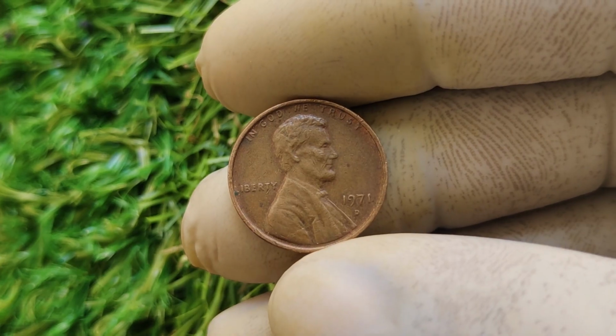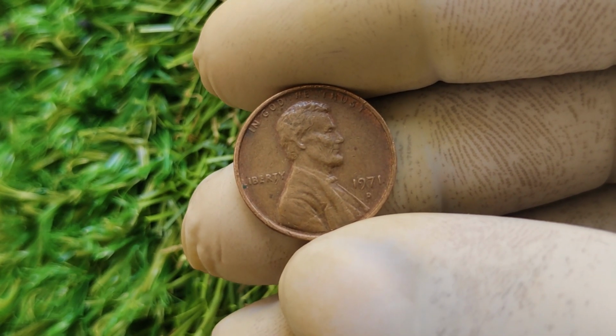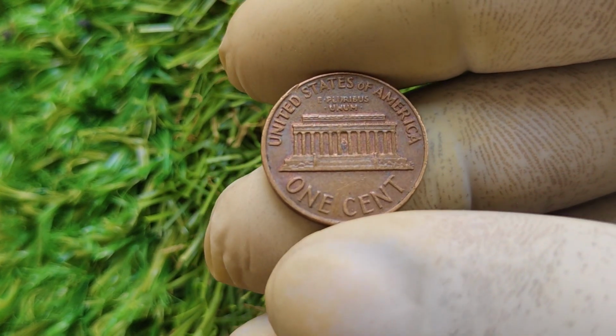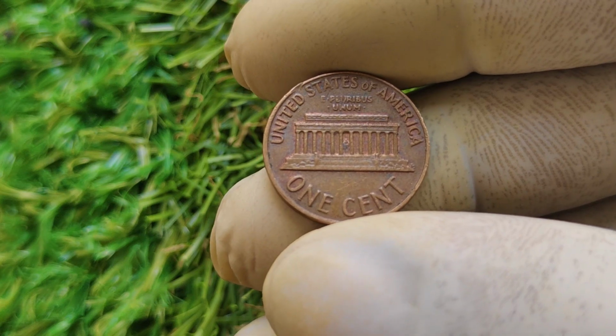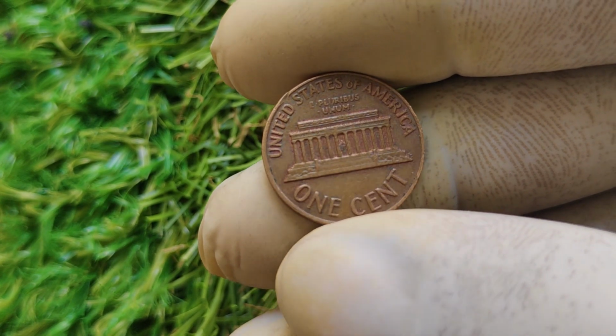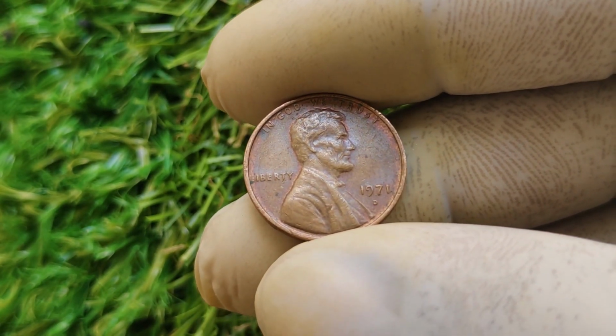In recent years, a 1971 D Lincoln penny with this error sold at auction for an astonishing $88,943. That's right, nearly $90,000 for a single penny. This record-breaking sale was due to the coin's rarity, its pristine condition, and the high demand among collectors.